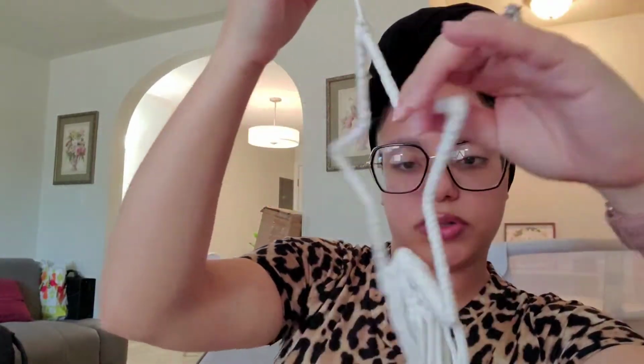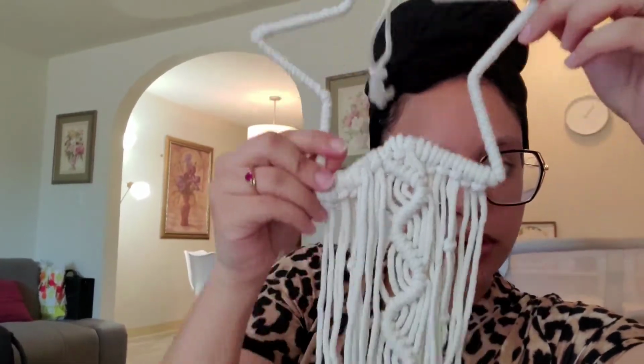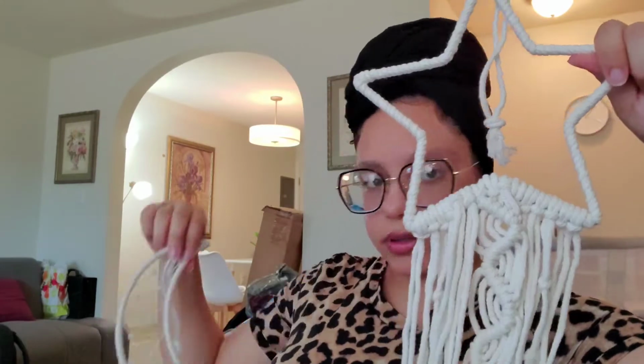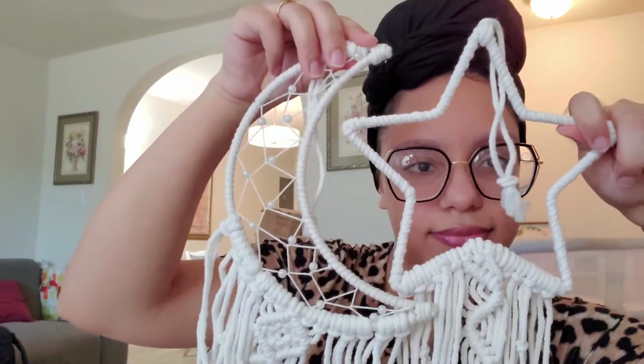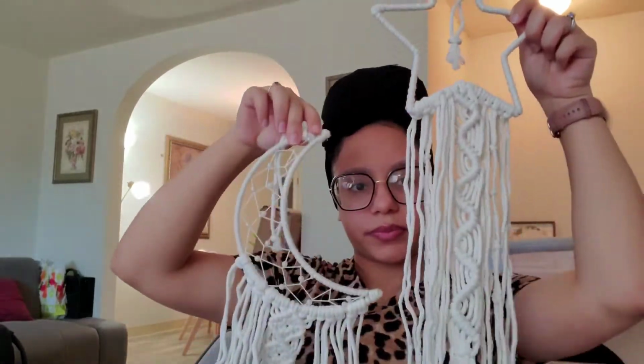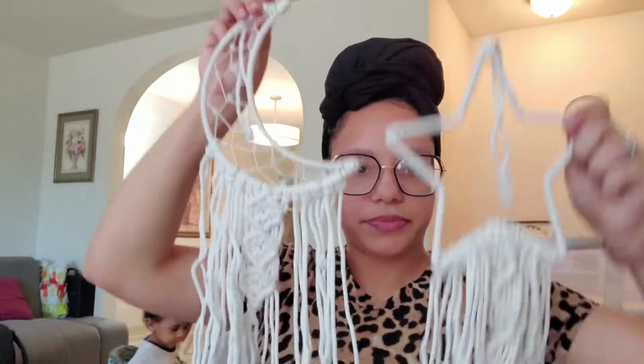That's what it looks like. This one's just a star with the designs going down. So I figured they would look so cute together, like one hanging a little bit higher than the other one. I think it's gonna go like this. So yeah, those are the items that we got for his room.